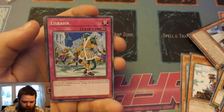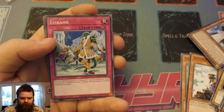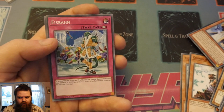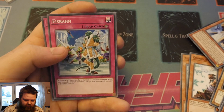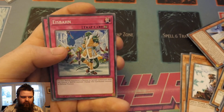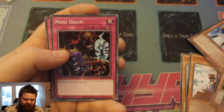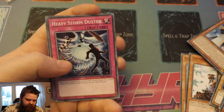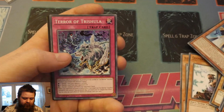Ibishan: if a non-water monster or monsters is normal or special summoned while you control a water monster, change that monster to defense position. Again, it's kind of like lose one turn. Really good kind of card back before links. Now it's just like, alright, whatever. It doesn't negate the effects or anything. So you just put a monster on board, still get the effect off, make a link monster, can't be switched. Mind Drain, okay. Heavy Storm Duster, again, okay. Crackdown, again, okay. Had a couple of reprints, but it's alright.